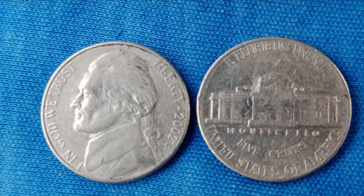Another reason this 2002 D nickel has become so valuable is because of its mysterious metallic composition. Some studies claim that trace elements found in the coin suggest that part of the alloy mixture came from a misfed blank intended for another denomination, possibly a foreign coin or a test strike, which would mean that this 5-cent piece wasn't even meant to exist in its current form, adding layers of intrigue and value to its origin.